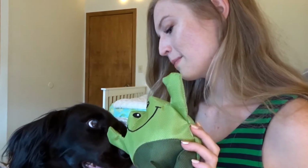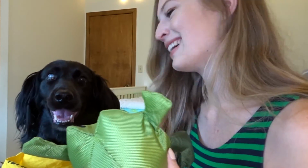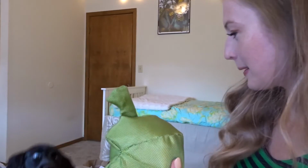Okay, so my next favorite is actually an Isabel favorite, and it's this toy. It's from Target, and she destroys all of her toys, and she somehow manages to not want to destroy this one. As you can tell, the fabric is kind of shiny, it's not fuzzy, and it looks like a little frog. She also has one that looks like a little crab, and they're just really, really cute. So if you have a dog, these are really good if your dog destroys everything.